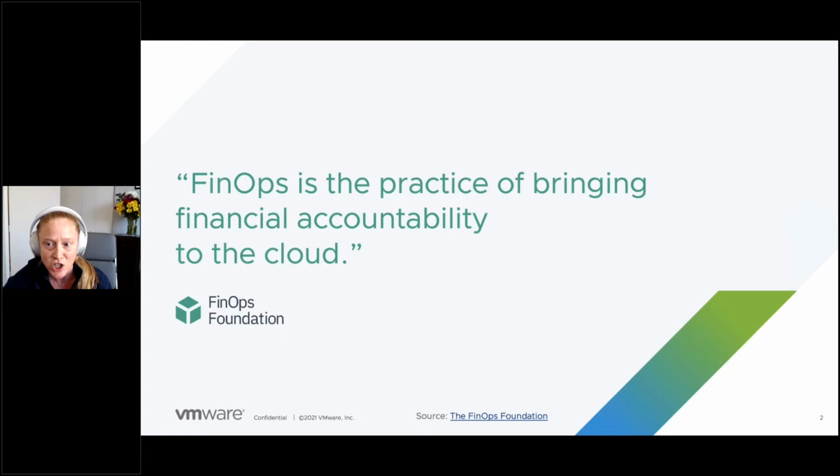There's even an organization called the FinOps Foundation, which CloudHealth by VMware is a part of. And the FinOps Foundation shares best practices and recommendations for optimizing your cloud costs and enabling your teams to really make the trade-offs that they're going to need to make between speed, cost, and quality of application delivery. So today, let's look at how you can do FinOps, if you will, with CloudHealth.